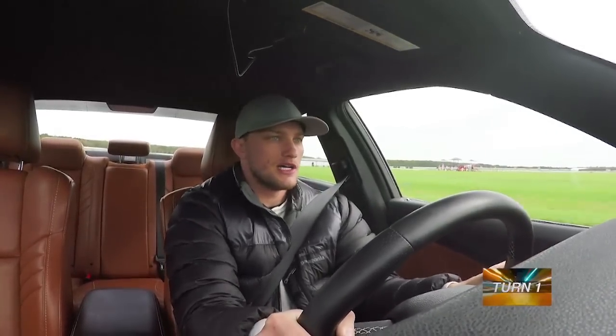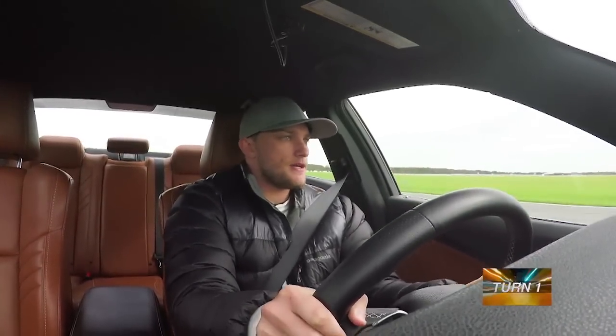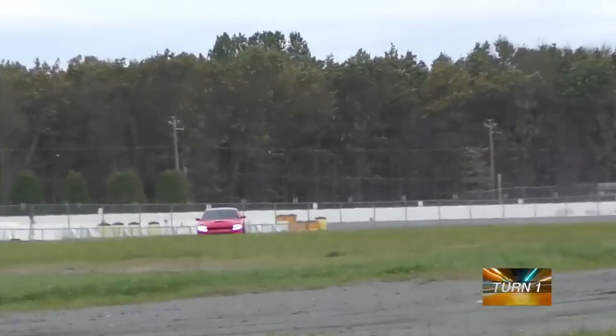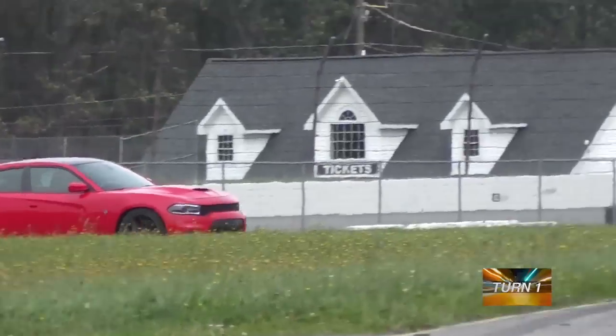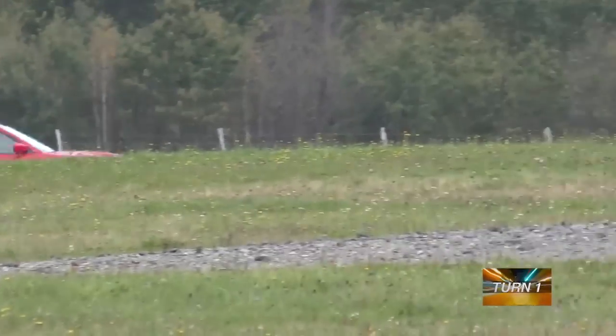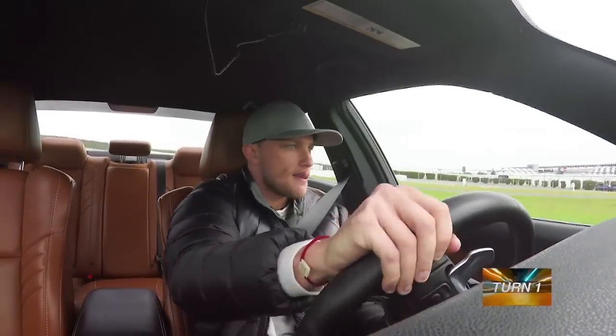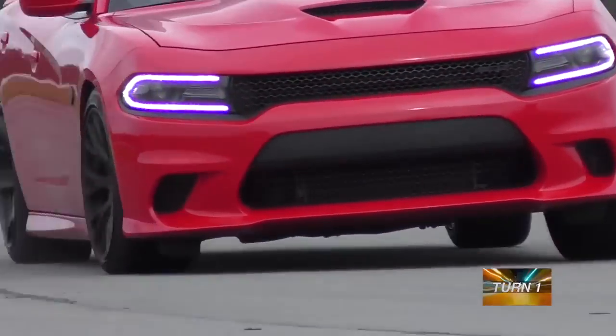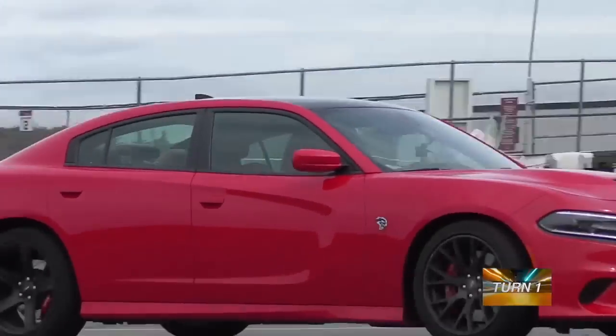Really makes you think American muscle when you're behind the wheel of this thing. A lot of understeer here. Oversteer off the corner, obviously a lot of horsepower behind us here. So here we go, coming around the last two corners. Yeah, I just can't, just don't have the cornering.